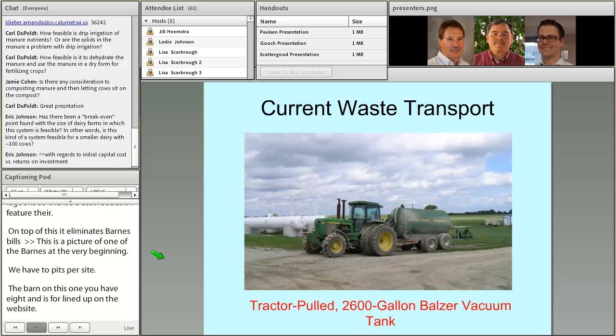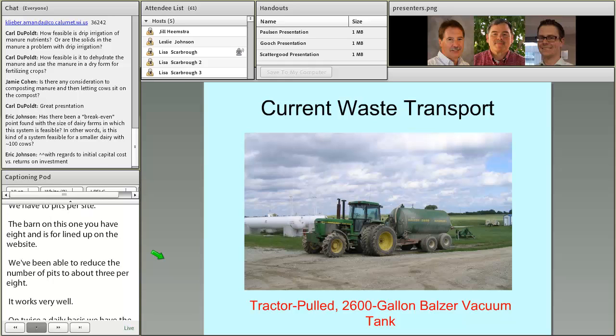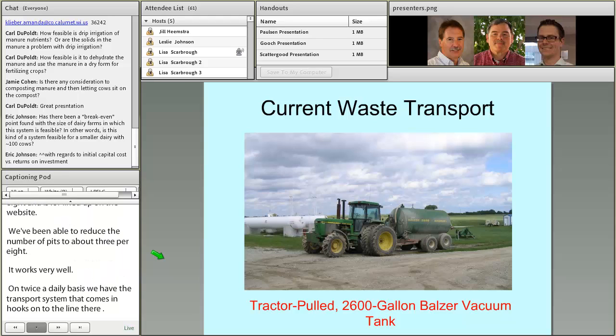On a twice daily basis, we have the transport system that comes and hooks on to the line there, pulls the liquid out of the pits, and we either move it to the digester, or we've also done direct solids removal, which has been very successful as well.